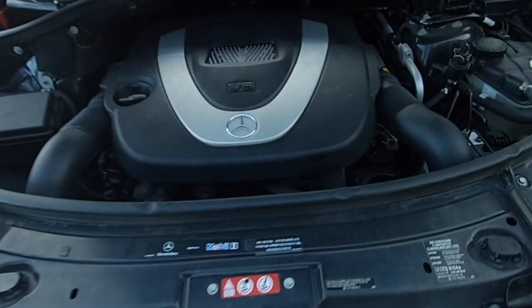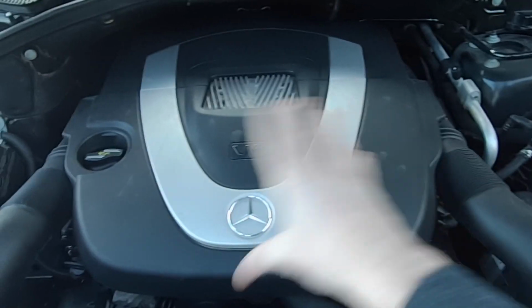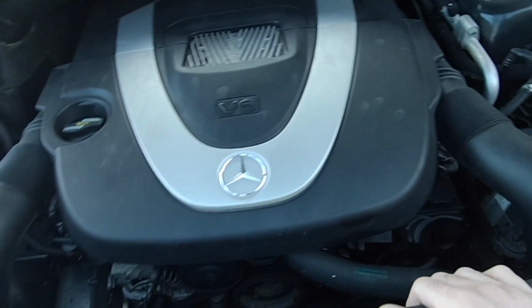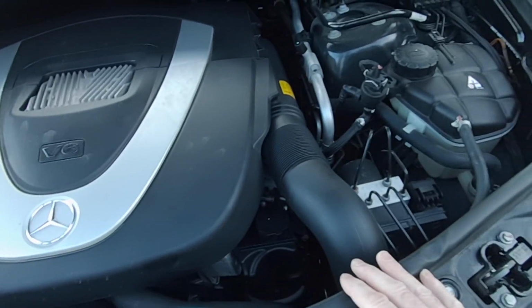So under the hood we have this 3.5 liter V6, makes 268 horsepower. I'm liking it. It's a great engine in my opinion, great on gas, getting about 25 miles to a gallon on the highway, which is great for a vehicle like this I think.